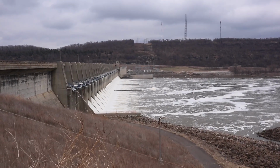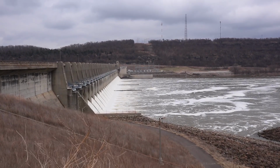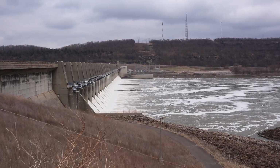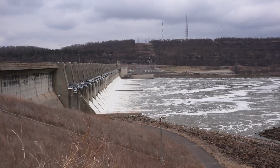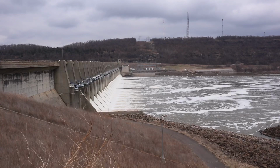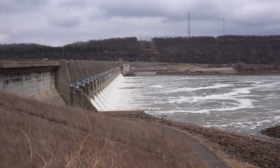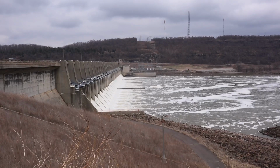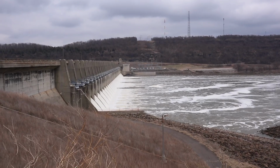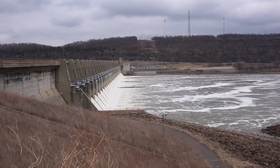Construction began on the dam in 1942. Construction was halted during World War II, but after the war, construction resumed and the dam was completed in 1953. As a side note, this was the first job that my grandpa had after he came home from World War II. He was the youngest carpenter out of all the guys on his crew.